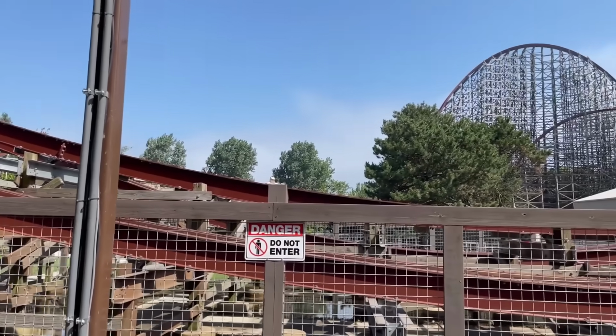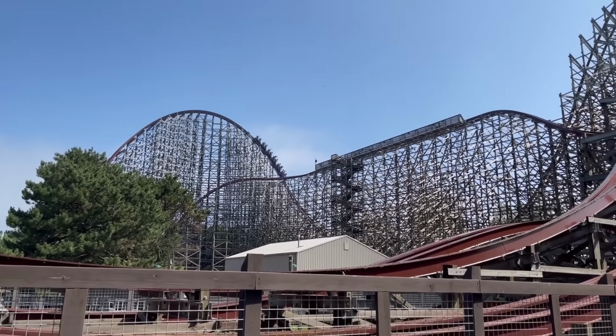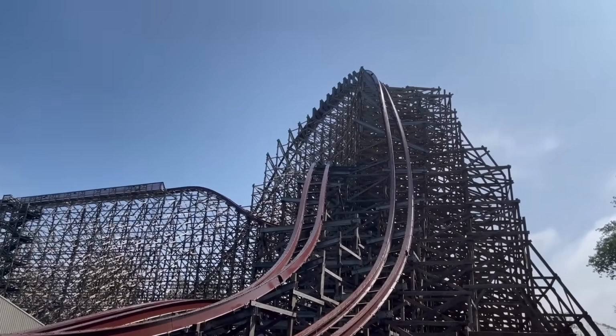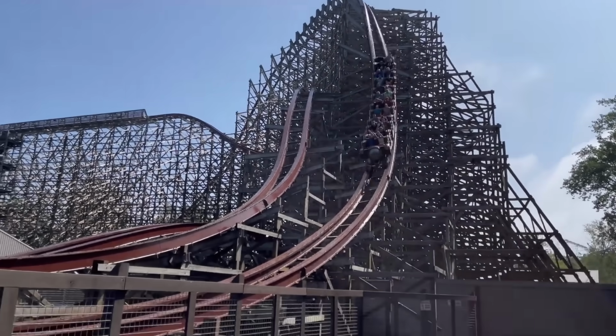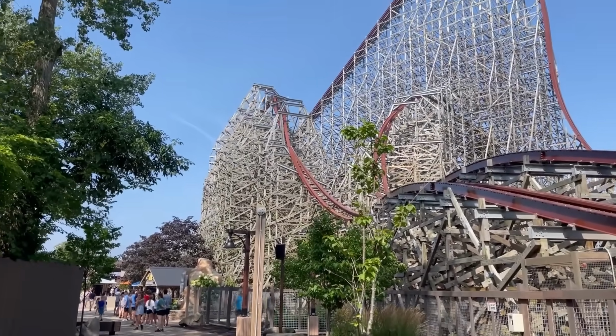I believe this ride still holds the record for the most airtime of any coaster in the world, with over 30 seconds. That is unbelievable, and the ride's outer bank is just so crazy. Combine that with the atmosphere of the ride in the Frontier Town area, it's such a spectacle.